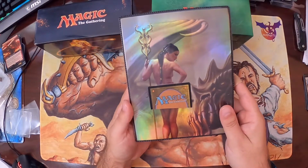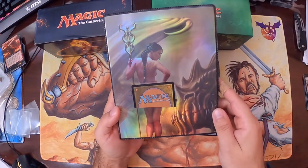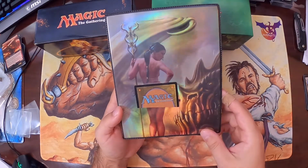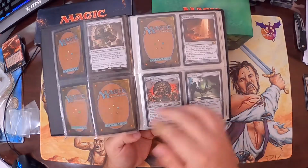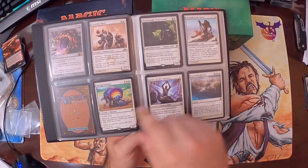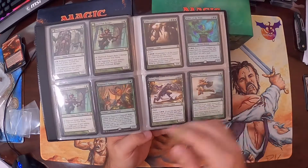He had this book, which I had to cover up to make sure I don't violate any YouTube issues, because she's not wearing anything but a tattoo under there. But at any rate, he had sent me this book, and it was full of rares. As you can see, there are cards missing because I've already pulled the rares of value out that we'll go over in a minute.